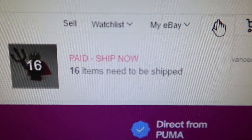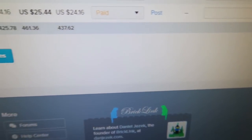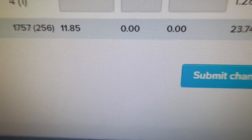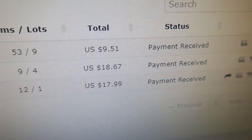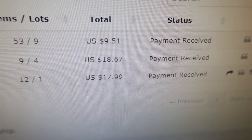Alright, eBay had 16 items, not much. I had this on the paid status, so we had 11 orders on Bricklink for a good amount. I've got to get moving here. I did come down here and do these 3 bricks. I didn't get any more of those, so those are done. So time to pack some orders.